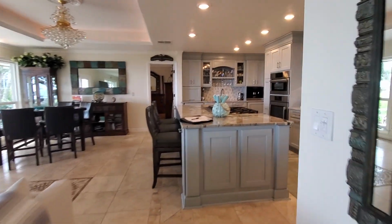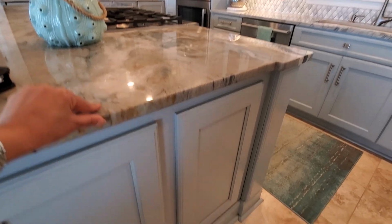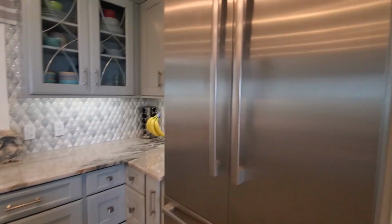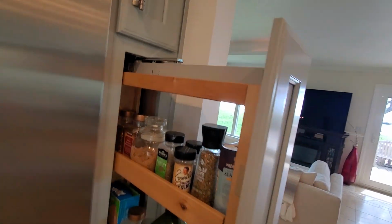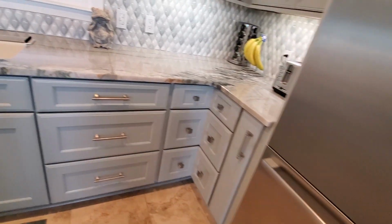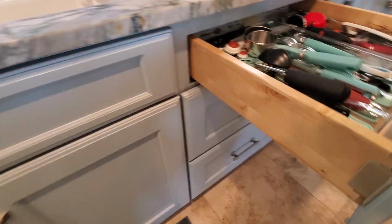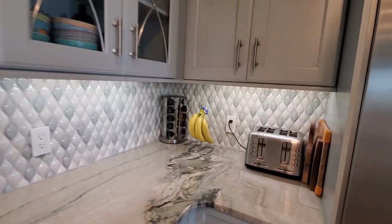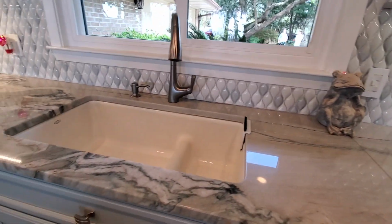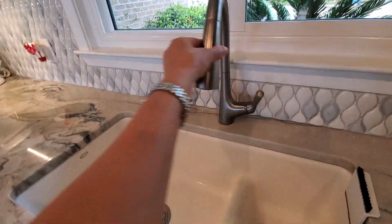I cannot get enough of this kitchen. This is gorgeous. The fridge is custom built in. Every space has been done well. Soft close. Look at the view. It's like a garden when you're out here doing your dishes.